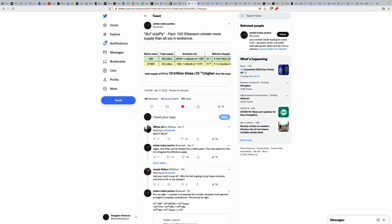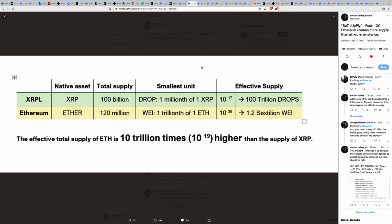But supply fact: 100 Ethereum contains more supply than all XRP in existence. Because remember, these currencies are divisible. There's 21 million Bitcoin, but it goes to X amount of zeros, right? You can have 0.000001 Bitcoin, which is a Satoshi or something like that. So if you break it down like that, there's actually 100 times more Ethereum than there is XRP in existence. And keep in mind, when you stake Ethereum, more new Ethereum is generated. So there isn't a cap on the supply of Ethereum. There can be more printed in a sense. With XRP, it's hard capped at 100 billion. With Bitcoin, it's hard capped at 21 million.